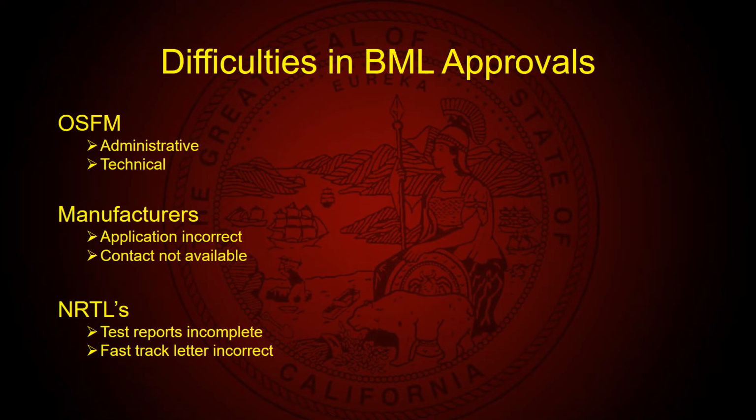Some of the difficulties in obtaining a BML approval. Typically, it has been the OSFM side administrative and technical holdup, which is due to personnel. We've only had one person, and in fact now I am the only person reviewing BML reports, technical specs, so forth. And then we have one part-time administrative person assisting me.